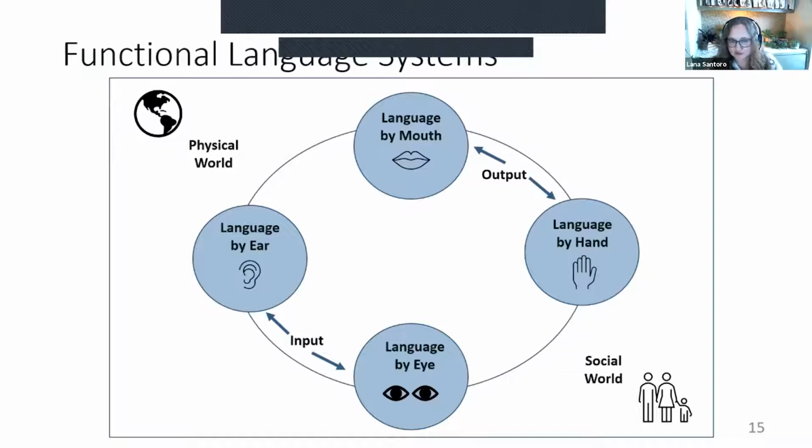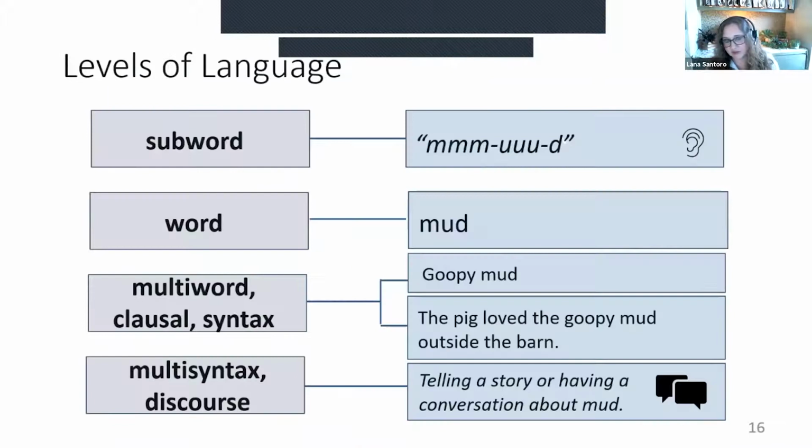For those of you from the special education side of things, this is probably right in your wheelhouse. On the special education side, we often talk about multisensory instruction, and this is where that all comes from, right? We're looking at language by ear, by eye, by hand, by mouth, right? So there's more to it.